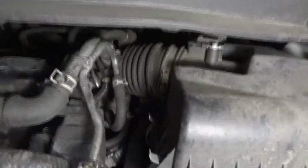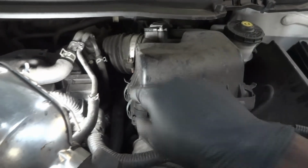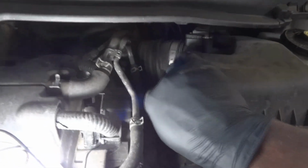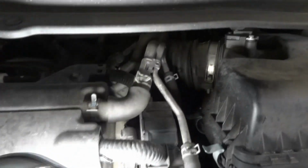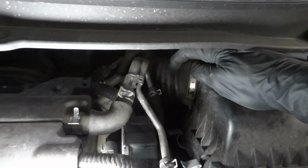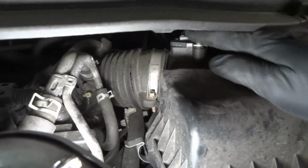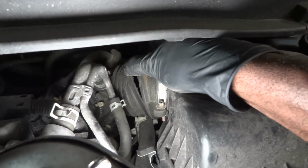Our mass airflow sensor lives down here. We're gonna remove the top of this air filter box so we can remove our mass airflow sensor. Oh wow! Guess what I just found. So here's our mass airflow sensor. Do you guys see this?